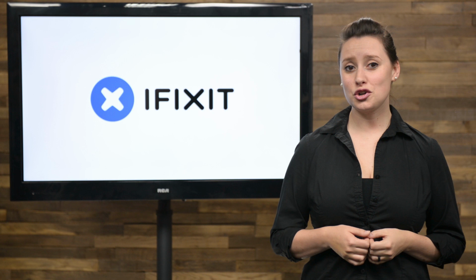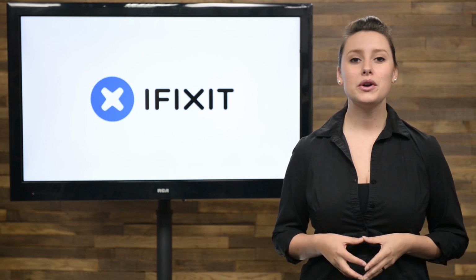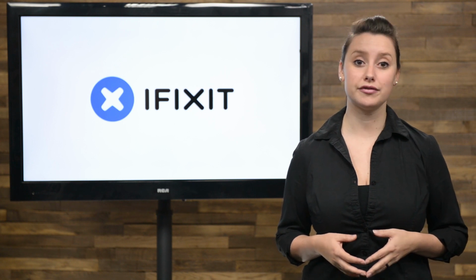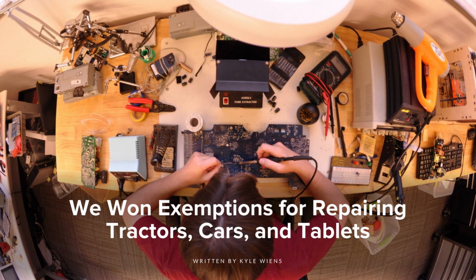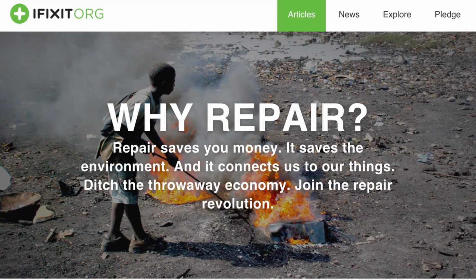We've spent the last year coordinating nearly a dozen repair-related exemption requests, working with lawyers from Stanford, USC, Public Knowledge, and the Electronic Frontier Foundation. This week, the Copyright Office made their decisions on which devices it would be legal to repair, modify, and hack. Their decisions were mostly good news for those in the repair world, and you can read all about it on our blog.